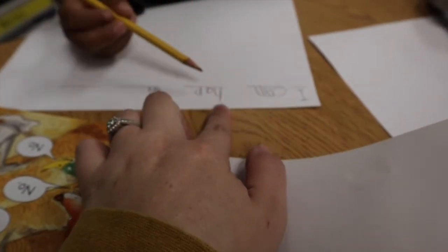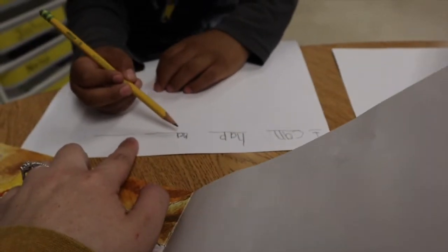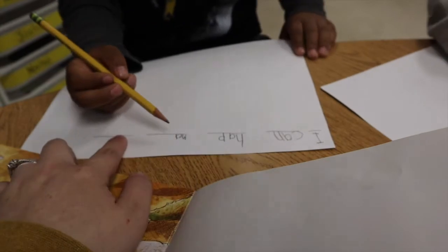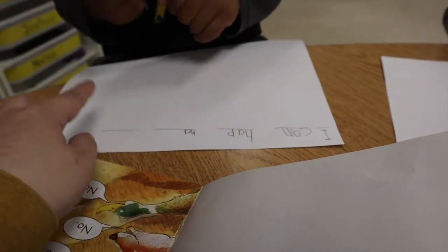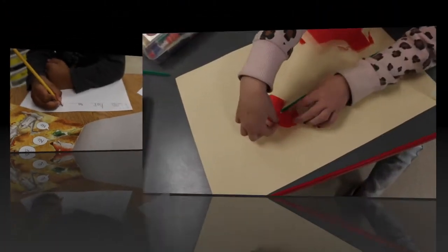I can help my mom. How do we spell mom? With M. M, uh-huh. No, that's mine. Put mom right here. Mom. You don't need to erase it. Write the word mom. Escribe la palabra. Miss Girls, I'm done. This is done.